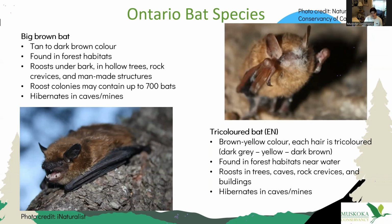So the big brown bat is one of our darker colored bats. They can be tan to dark brown in color. They're found in forested areas, and they'll roost under bark in hollow trees, rock crevices, and man-made structures. This is pretty common amongst all of our bat species, and roosting is basically where they're resting during the day when they're hanging upside down.